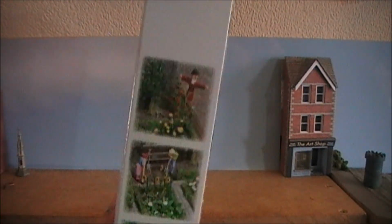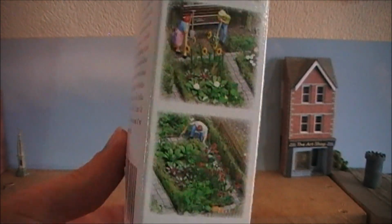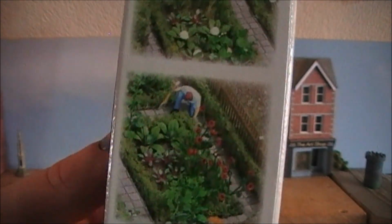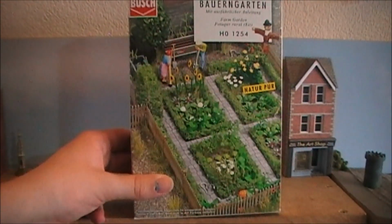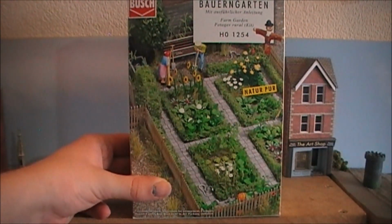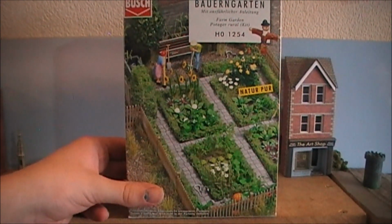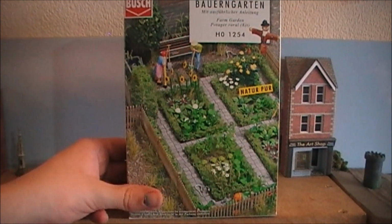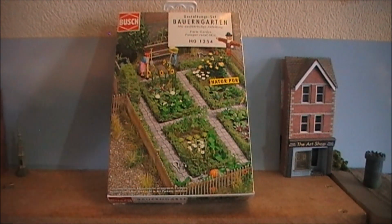So, all in all, from what we've seen of it, it is a really nice kit. We're going to have a lot of fun putting that together. And it should look really good on the layout. Now, the one thing we were worried about, it might look a little plasticky on the layout. However, when we opened it, we were surprised to find that it doesn't actually look too bad. I thought the crops would be shiny. They're not that shiny, so we'll let them get away with that. They look good. We can't wait to build it. And that's what we're going to use for the allotment.